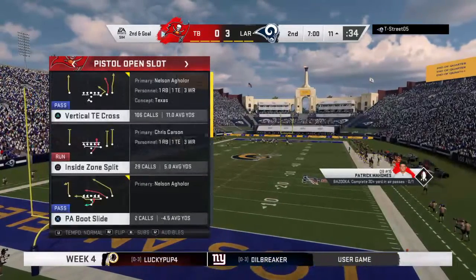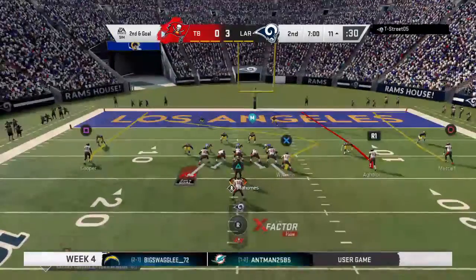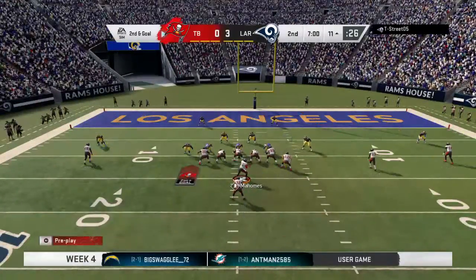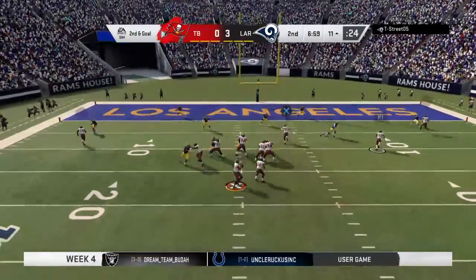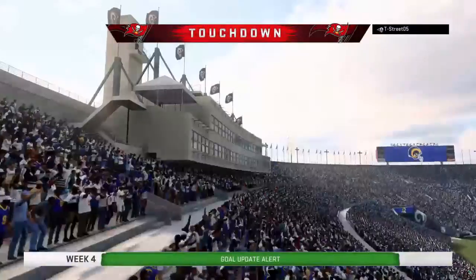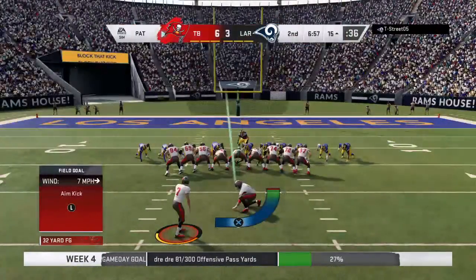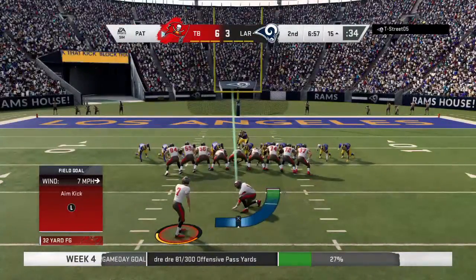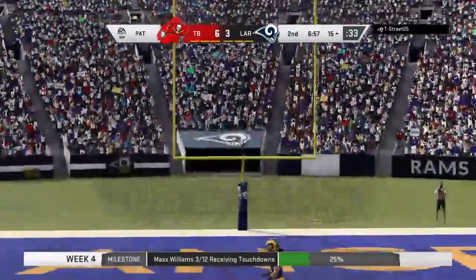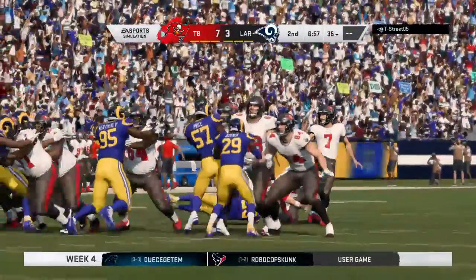2nd quarter now, and it's Buccaneer football as they come up now 2nd and goal. So they get pushed back to the 11, and here's 2nd and goal. Mahomes now to throw. And he hauls it in for the Buccaneer touchdown. Max Williams, his 3rd touchdown now on the year. And the Bucs have taken the lead. Extra point up and good by Sanders, and that makes it a 7-3 lead.